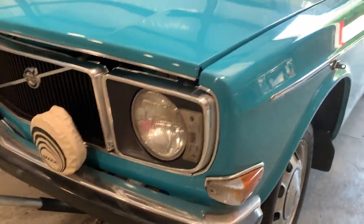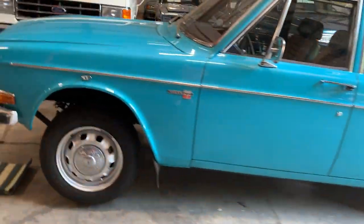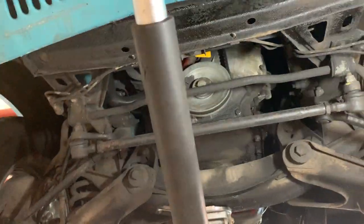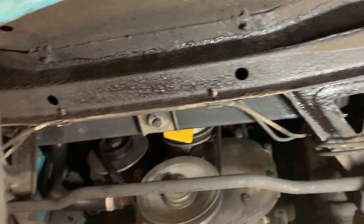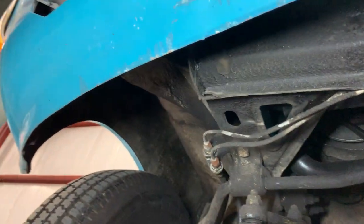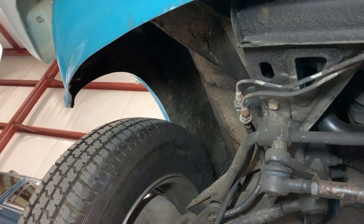So let's hop underneath this and see what it's all about. I'm gonna grab my flashlight. We're gonna do it all in one take. Start up here with suspension and frame rails. No crumple or crush in the lower core support frame extension there, and no hook marks or pull marks in the die holes. No evidence of anything ever being done, pulled, hit, hammered, etc.